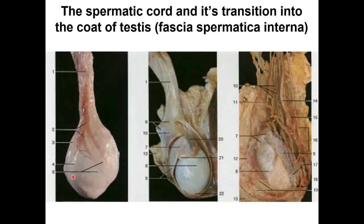Here are several specimens for demonstrating these relationships. Here it is, number one, spermatic cord. This is also number one, spermatic cord, and this is what is inside of it after it was cut. So you can see a lot of structures: vessels, Ductus Deferens, number 14, and nerves.